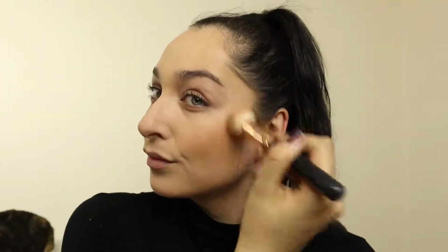And then I go in with the contour shade. Now, this you can get in the light medium shape and contour palette. But I'm going in just to set the bronzer because it is a cream. I want to make sure it stays on all day.